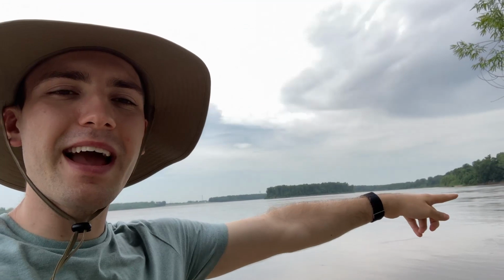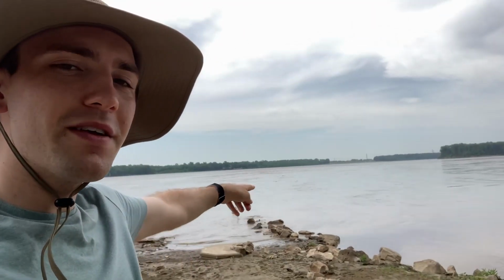Hi everyone, here we are at Confluence Point State Park for our next nature walk. Over here we have the Missouri River, and then over here we have the Mississippi River, and in the middle they're joining together as one river.